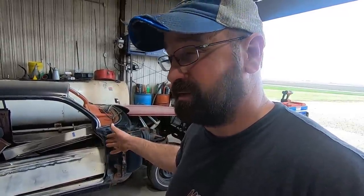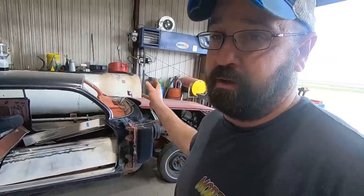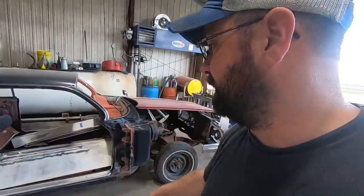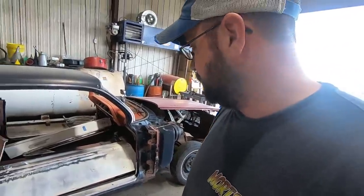I do have some four-speed stuff, but I think it'd just be easier to put an automatic in there and go down the road. She's not gonna be a ripper. We're gonna keep the pedals and column and stuff, and we can change it later. That's the other thing, the column is just smoked. It's taking on water and everything else.